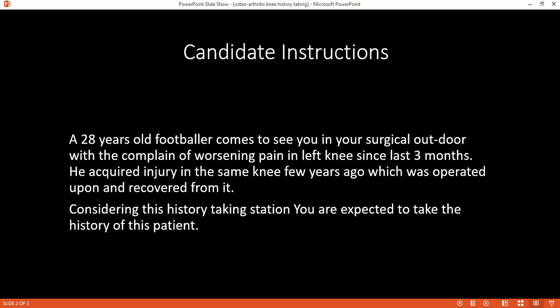I am sorry to hear that. Have you noted any weakness or numbness of the leg? I'm sorry, have you noticed any weakness, did you say? Numbness or weakness of the leg? No, I haven't noticed any. Have you noted any rash anywhere in your body? No, I haven't. Have you noted any significant weight loss? No. Is the pain present all day or does it increase at night? It increases at night. I am sorry to hear that. Do you have any history of trauma before? Yeah, I fell down about 3 months ago.